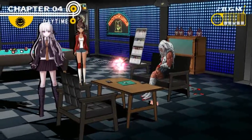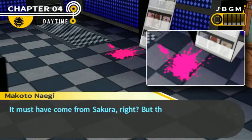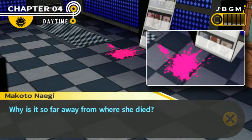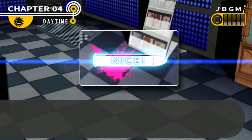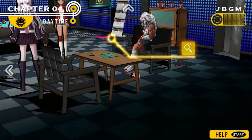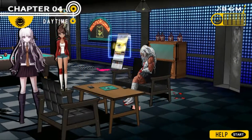Alright, what about this cup of blood here? There's a blood stain on the front of the magazine shelf. It must have come from Sakura, right? But that doesn't make any sense. Why is it so far from where she died? This could be the cough blood. Who knows? Oh, what else is there? Okay. Just her body and the magazine stand.